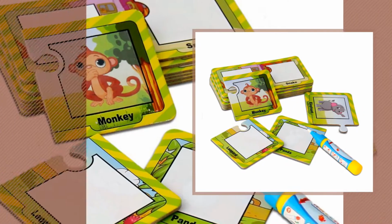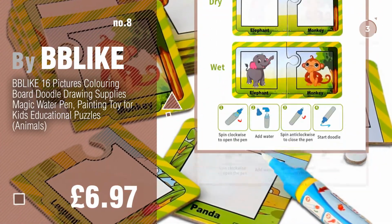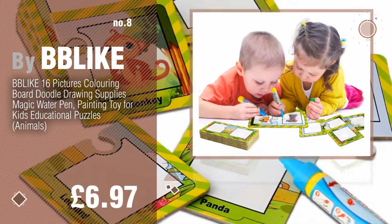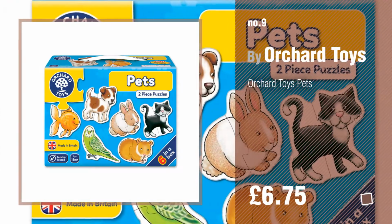Number 8, by Burlike. Number 9, by Orchard Toys.